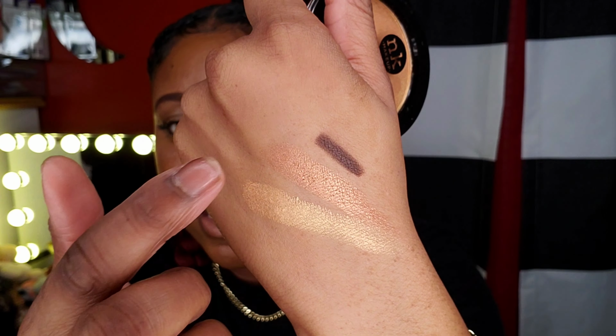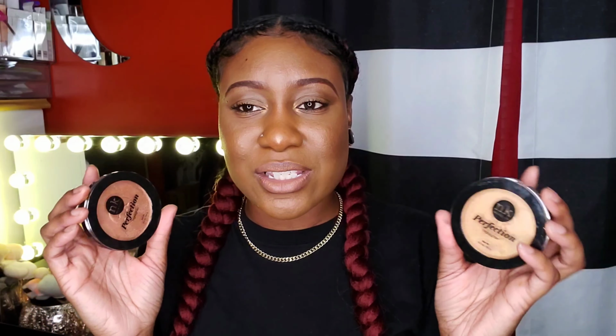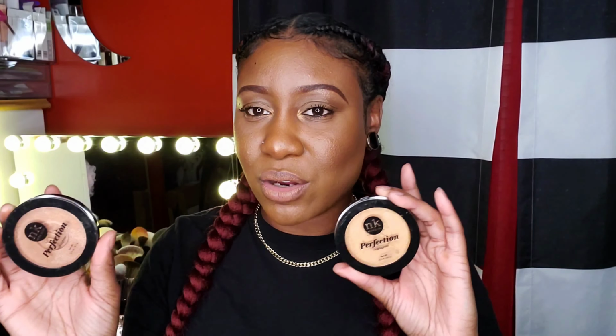This one is Inca and this one is Sandstone. So pretty. And I think Sandstone is very much a copper color, and then Inca is a gold color. So I have to be in the mood to wear this. Like, I have to have a certain look.